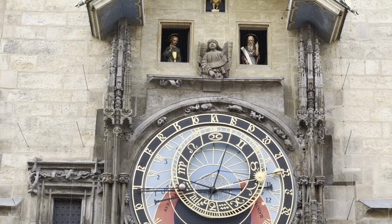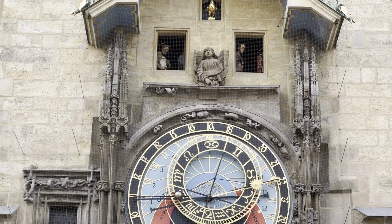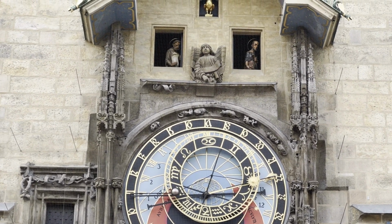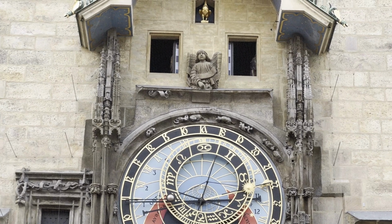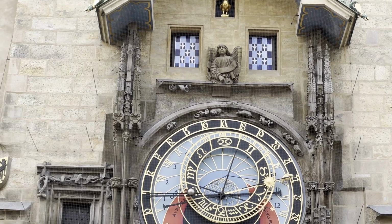Legend has it that the clockmaker was blinded by the Prague councillors so that he could never repeat his magnificent work. In turn, he disabled the clock, and no one was able to repair it for the next 100 years. That's all the thanks you get for producing what has become one of the world's most famous clocks.